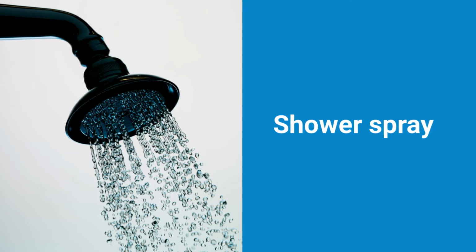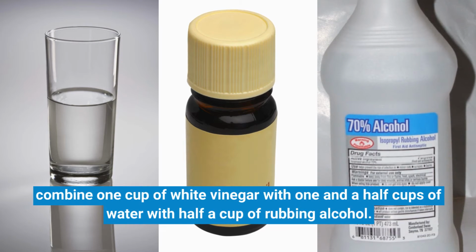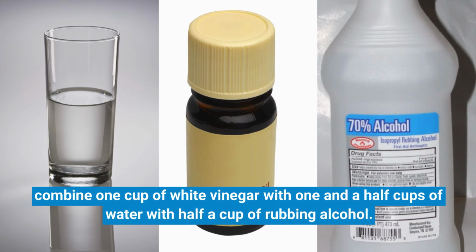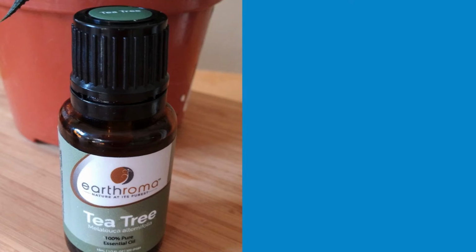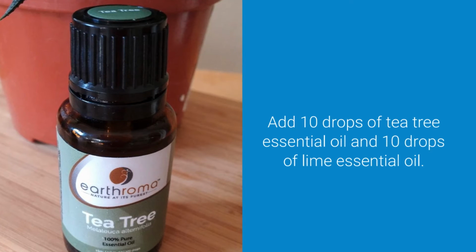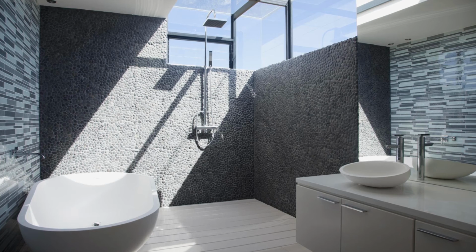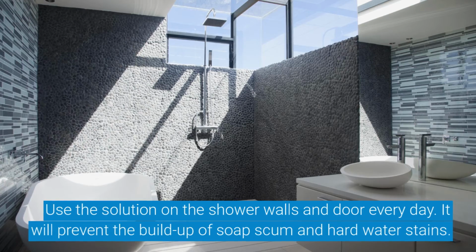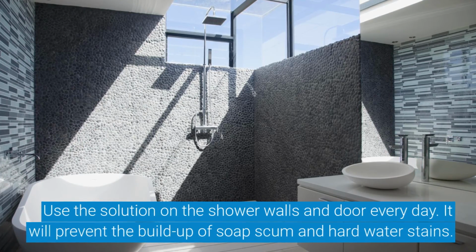Shower spray. Combine 1 cup of white vinegar with 1½ cups of water with ½ cup of rubbing alcohol. Add 10 drops of tea tree essential oil and 10 drops of lime essential oil. Use the solution on the shower walls and door every day. It will prevent the buildup of soap scum and hard water stains.